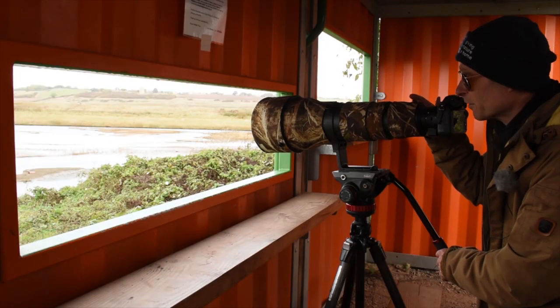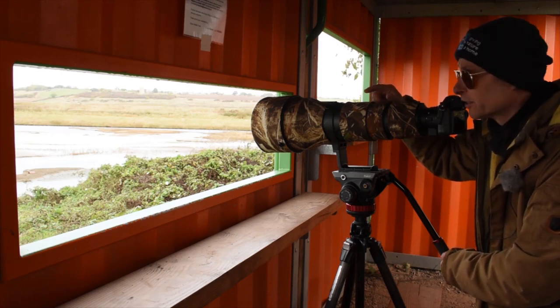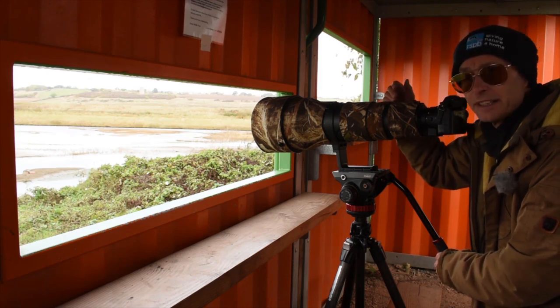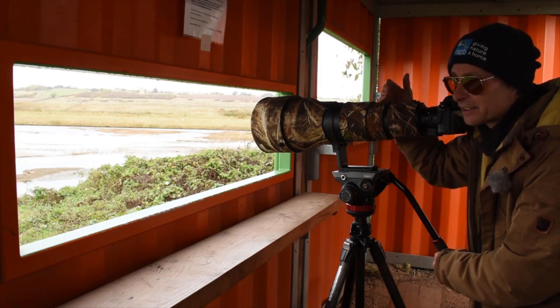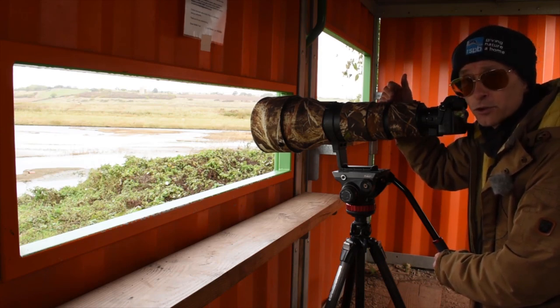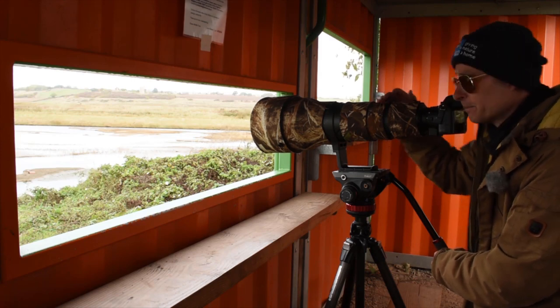I'm just waiting for a little egret to come round one of the little islands, because it'll be a bit closer. But also, there's a little redshank that's just popped up. So things are beginning to come in. I think, as I say, the high tide is pushing the waders and some of the other shorebirds into this lagoon, and there's a little bit more activity at the moment. So that's all good.